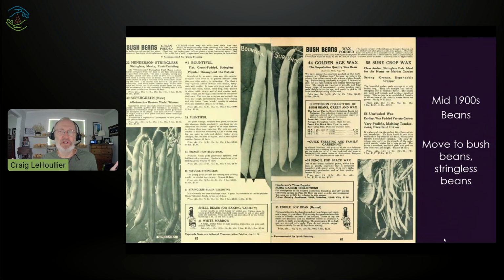Catalogs started getting really boring, packed with information, black and white pictures. The move now is to bush beans from pole beans, and they're starting to really focus on varieties that were stringless so that you didn't end up flossing your teeth in the middle of your meal. Anybody who's taken a bite of a bean with a strong string in it, it's not all that pleasant.